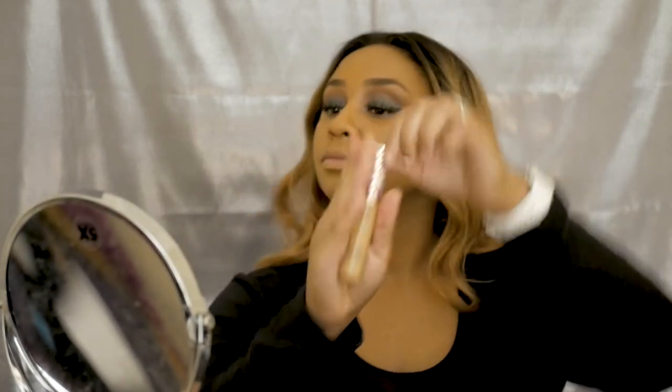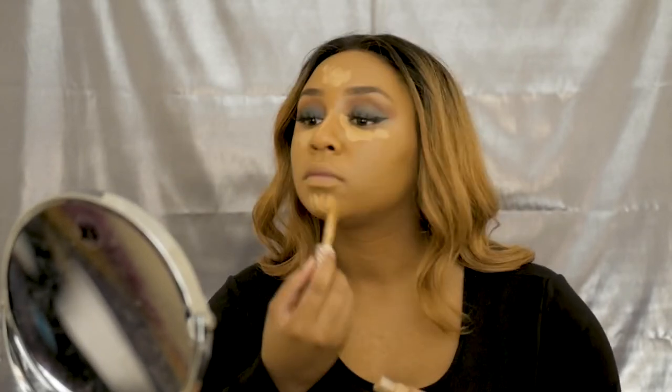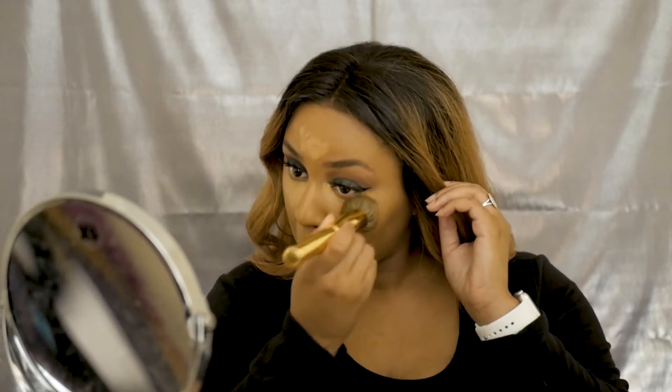Alright, now I'm pretty sure this is concealer. If it's not, then this is foundation. And the last thing was concealer. Because I always get them too mixed up. Shout out to this gold brush though. Y'all think it's 24 carats or no?